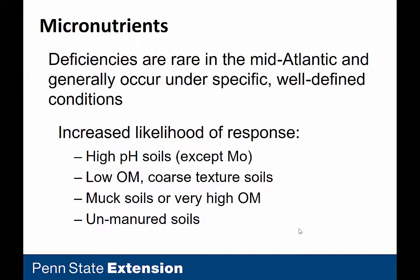So just gross overview, those specific well-defined conditions. pH is probably the most important factor. The higher the pH, the less soluble most of those micronutrients are. Molybdenum is the exception to that, and molybdenum is just an odd duck. Low organic matter, low CEC. We're not holding on to those nutrients, and maybe they've leached lower in the profile, and of course, coarse textured soils. We also see with some of the micronutrients, manganese, for example, tend to be more prone to deficiencies in these muck soils, really high organic matter.